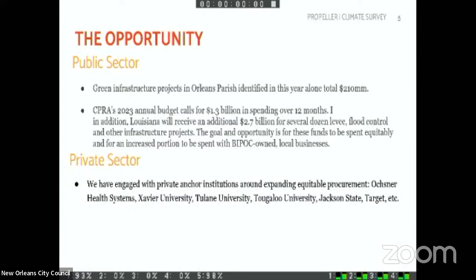This is not something that's going to happen maybe in our lifetimes again. And so we're also asking for your support in making sure that the subcontracting processes with the primes that are getting these contracts, and equitable procurement more generally, actually move forward. We don't have a lot of time left.